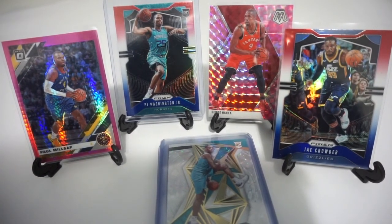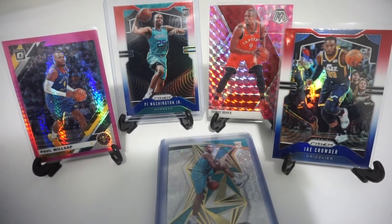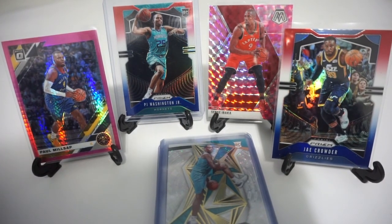Carl Landry, he's way better than Carl Landry ever was. David West, that is solid. David West, a good lefty. He could bang in the post, had a good mid-range game. However, he was not very athletic. He was kind of stout in the post like PJ Tucker.